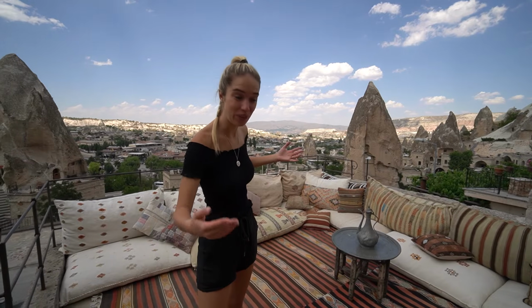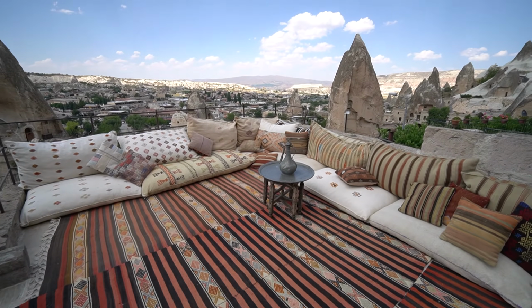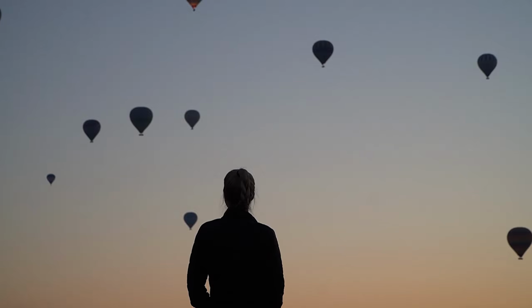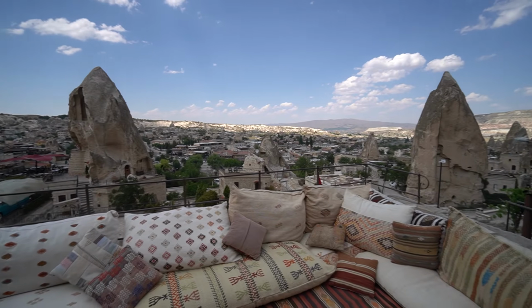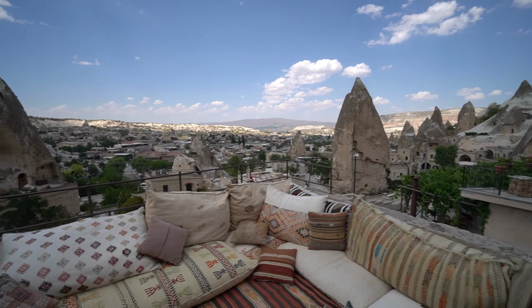And the best feature of this entire place is this little terrace. And they've marked this terrace with Turkish carpets and pillows and throws. And this is where you can stand to see the beautiful balloons in the sky in the morning. I cannot wait to see that tomorrow morning, because you just have this stunning view over where we're staying.